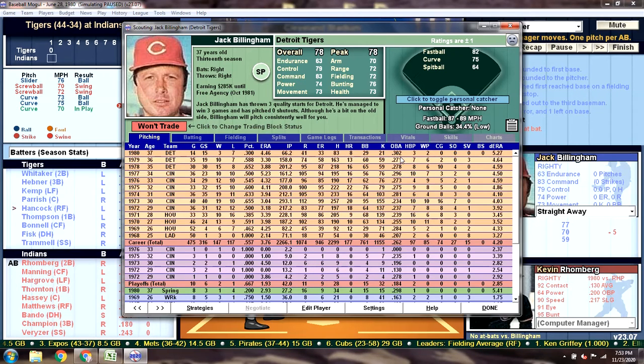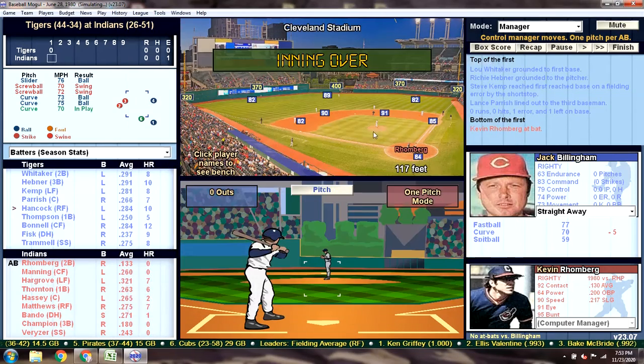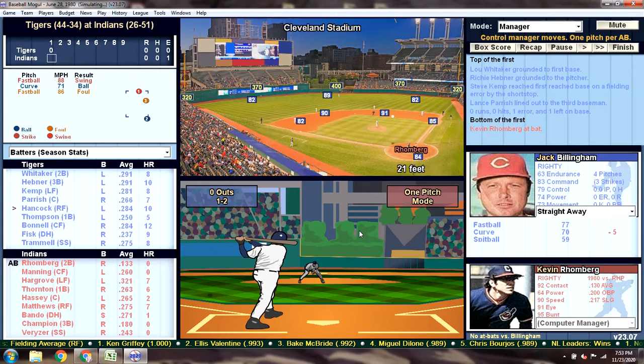302 batting average against. He's had some good starts, and he's had some rough starts. That's the best way I could describe his season. Every once in a while, he'll surprise me and make it through 6, and then otherwise he gets blown out by the 3rd inning. So we'll see who shows up pitching for Detroit today, and we're going to go ahead and get going with Kevin Romberg, who's playing second base.